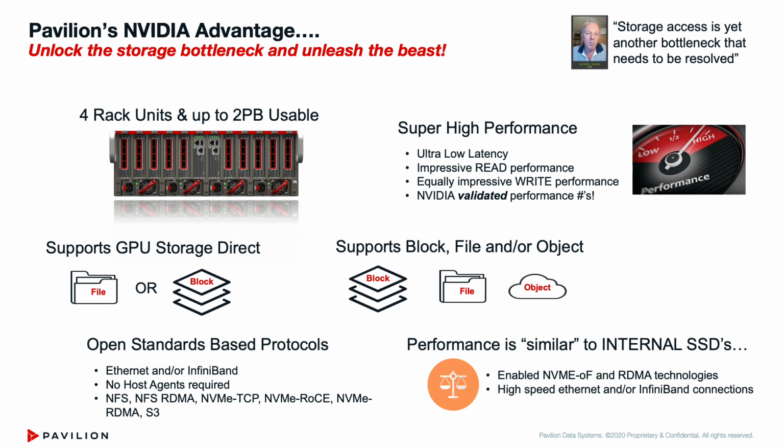Our platform in general gives flexibility to Nvidia customers to leverage block, file, or object on the same platform. Our platform is 100% based on open standards. We do Ethernet or InfiniBand. We have no host agents required, and we support all sorts of protocols, from file, NFS over RDMA, to the block protocols of NVMe over TCP, RoCE, and RDMA, and even our S3 interface, all open standards.